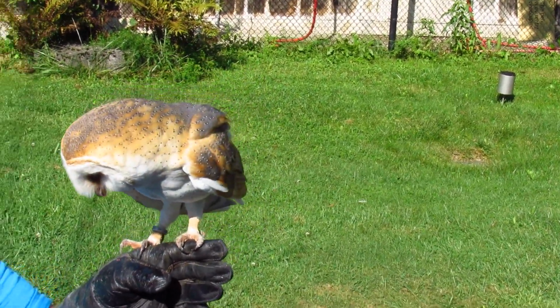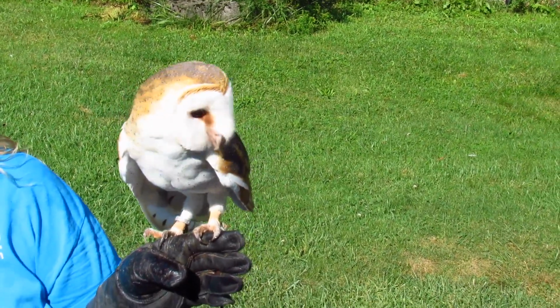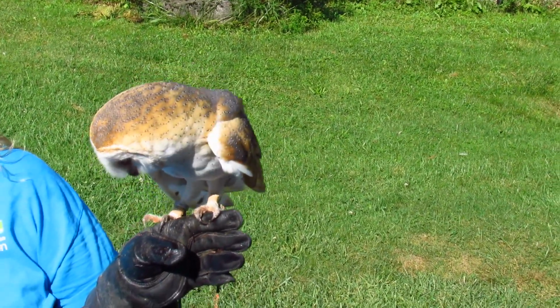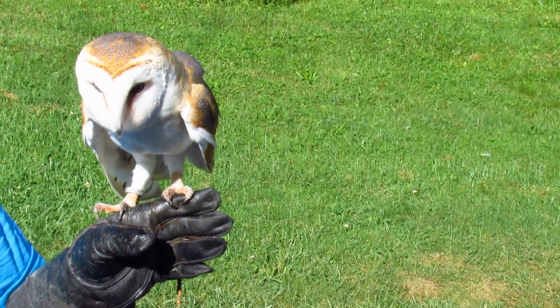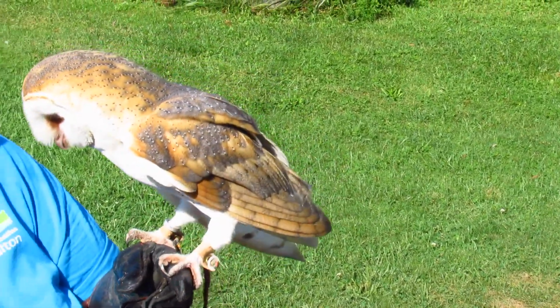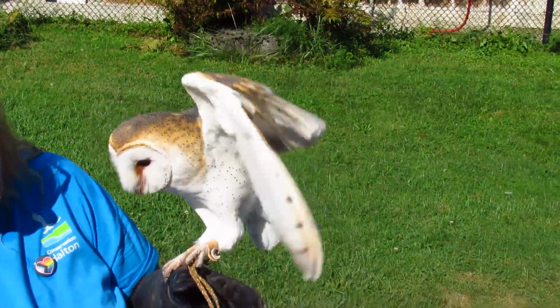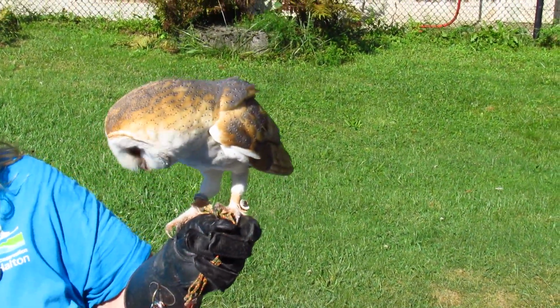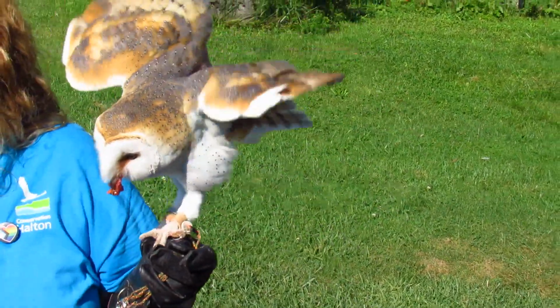Can you see that she has no feathers on her feet? That is the only owl in Ontario. We have 11 species, the only owl without feathered toes. So it tells us that this creature can't insulate well through an Ontario winter. So it's part of the reason that barn owls are now considered a critically endangered species. They are not a species that is capable of surviving the Ontario winter the way that many of the other owls are quite equipped.